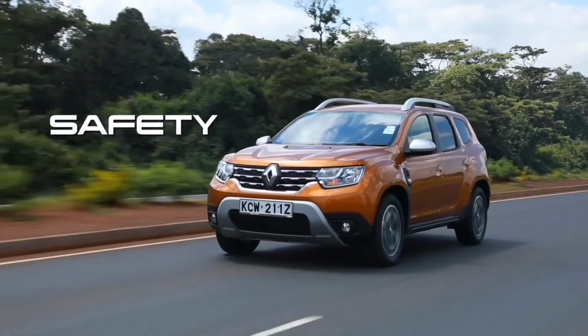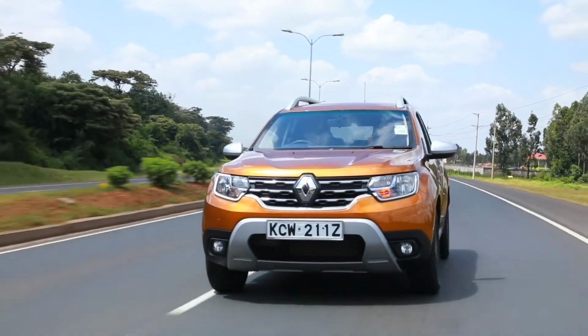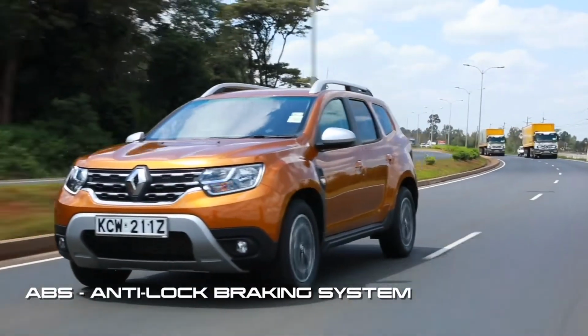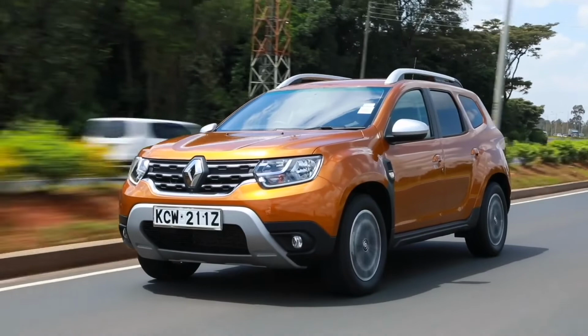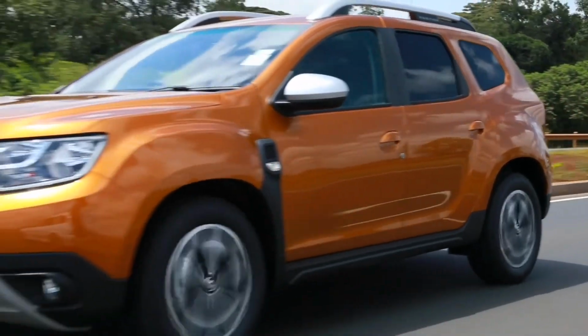But when it comes to safety, you want to ensure that you and your family are safe. So this particular car has a mix of active and passive safety features. By now you know the drill. Active safety features are the ones that prevent you from having an accident. So anti-lock braking system, ESP, and of course many other traction control features that allow this car to literally have the ability to stay away from trouble.